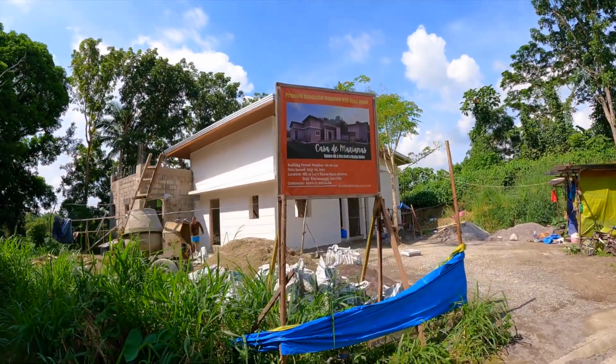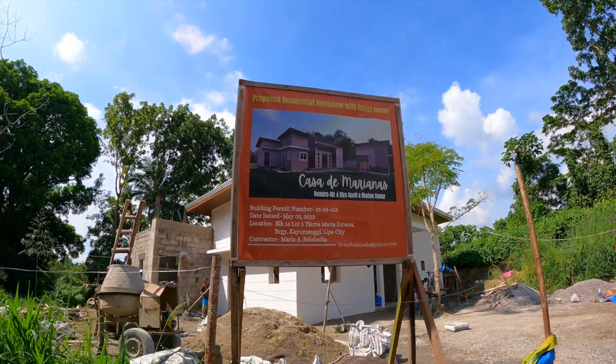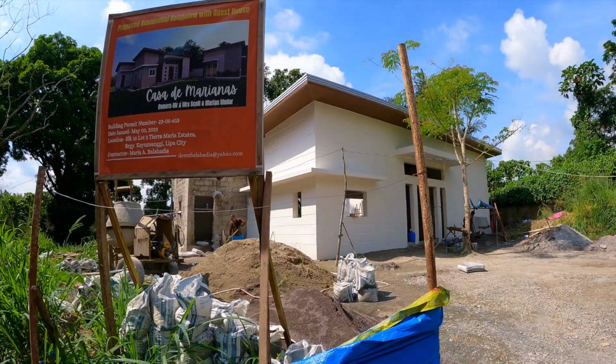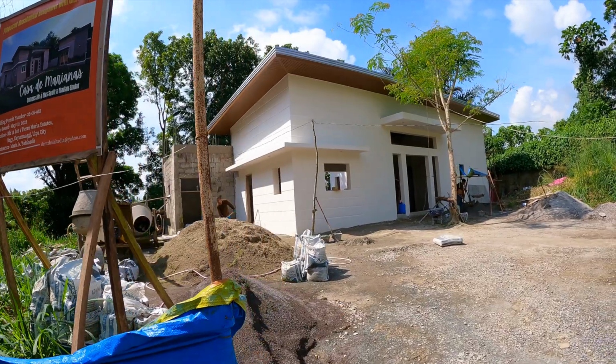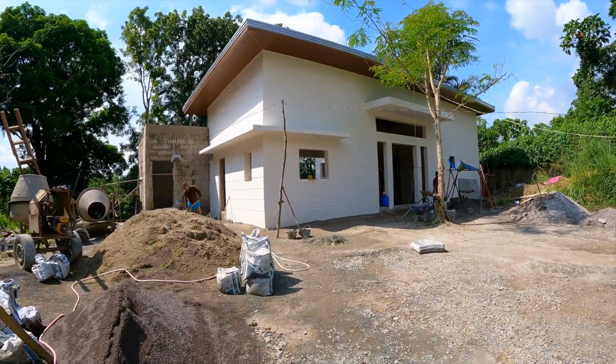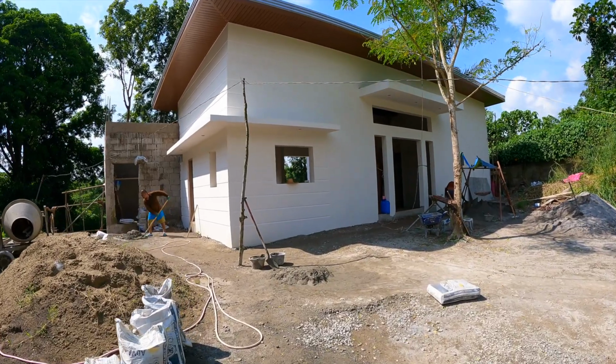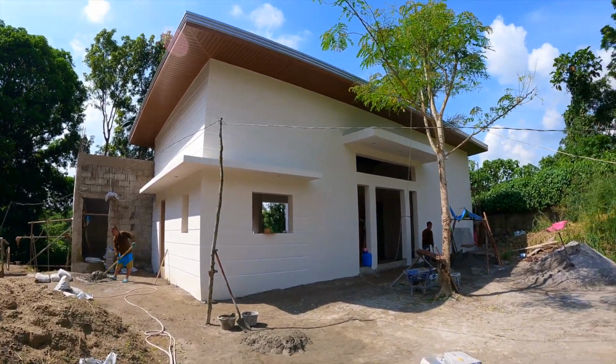Remember, this is the original design. And you can see they're following pretty much the design of the house, and there's a lot of progress since the last time we came here. Remember, last time there was nothing, it was just ground and grass, and they were clearing. Let's go ahead and do a walkthrough.